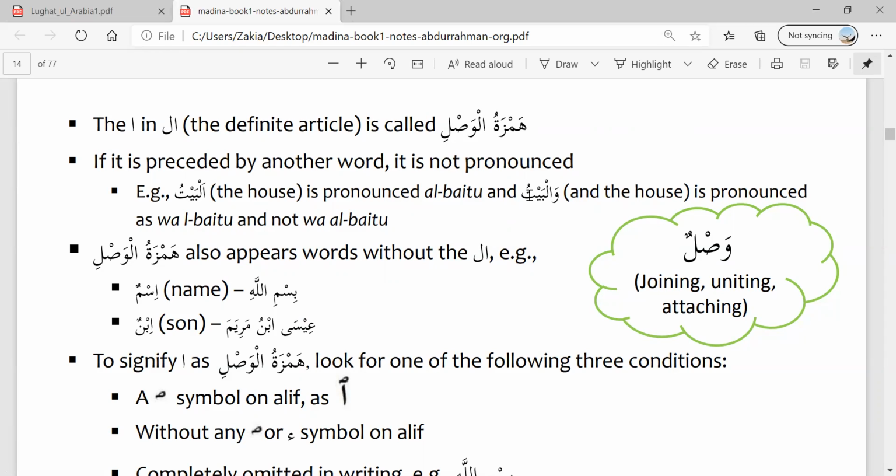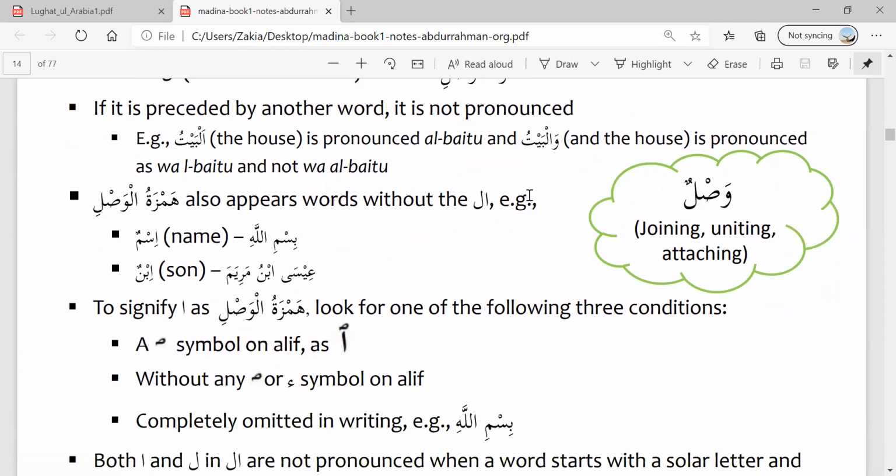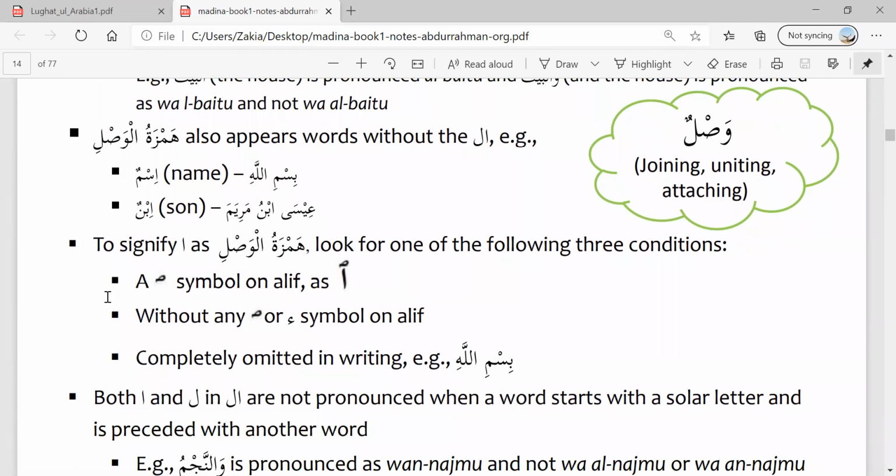For example, we can see here, Bismillah. Here you have the alif, which is Hamzatul Wasl, and that's in Arabic. And then you have Ismun. And then you say Isa ibnu Mariyama, Ibnun. Here it appears without being part of the al, which is the. Al is translated as the house, and it may not be part of that, but it'll still appear.